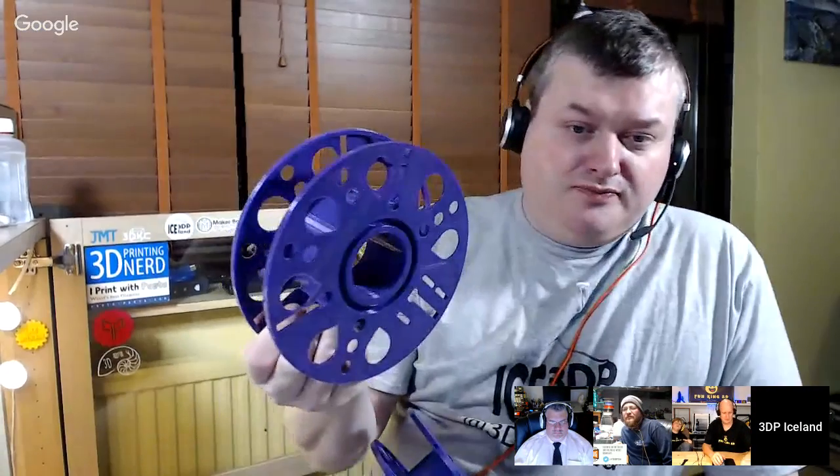Yeah, I was printing out the master spools. I ordered the DAS filament from Germany, and I've been waiting for 2 weeks, and I contacted the post office, and they told me that the shipment went from Germany to Iceland via ship, and will take about 3 weeks to come to Iceland. I was hoping for like 3 days.